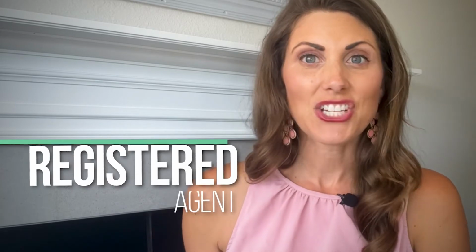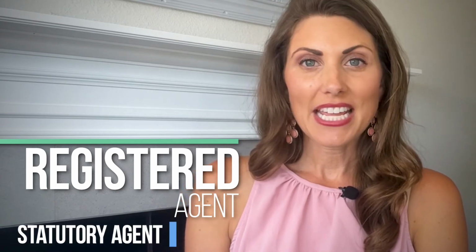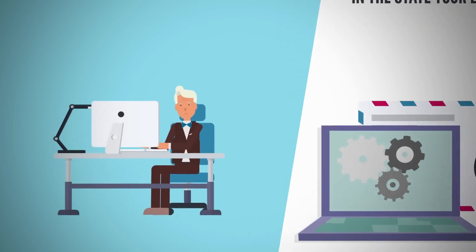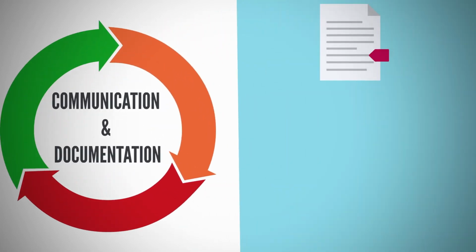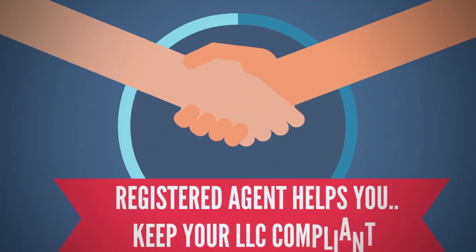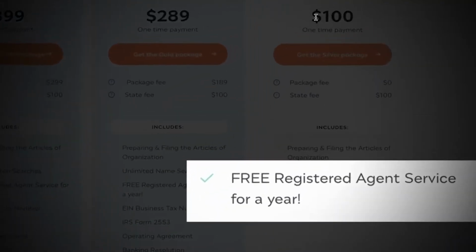So now let's dive into what a registered agent is. Every LLC is required to have a registered agent. Sometimes they're called a resident agent, statutory agent, or agent for service of process. The registered agent has to have a physical address in the state your LLC is set up. And this person helps you with important communication and documentation. This can be things such as franchise tax forms, notices of litigation, tax and legal correspondence, and required annual report forms. Basically, the registered agent helps you keep your LLC in compliance. Now, if you go through the state website, they just ask for the name and the address of your registered agent without much context. If you go through InkFile, that service is free for the first year and then $119 annually after that. And you can always change or drop the registered agent service at any time.